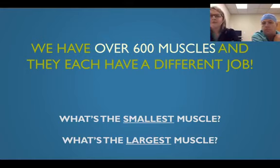So a little trivia here. Does anybody know what the smallest and the largest muscle is? We'll give you a little hint on the smallest muscle. We've talked about the smallest bone in the previous video, and this muscle attaches to that bone. That should be helpful for some people.